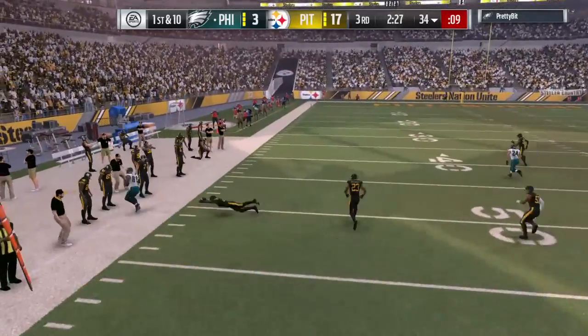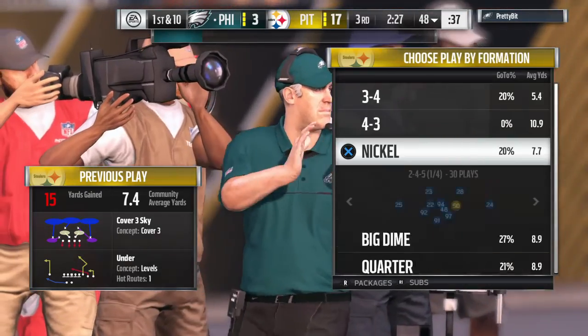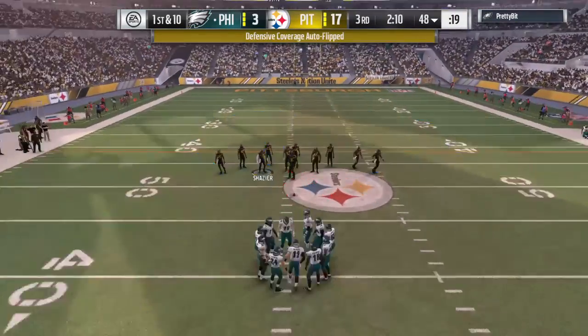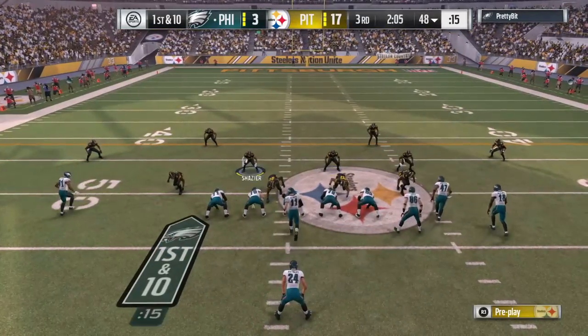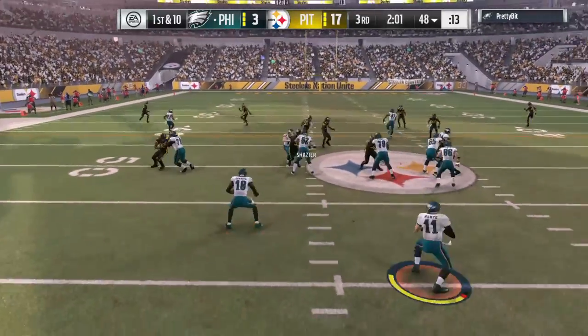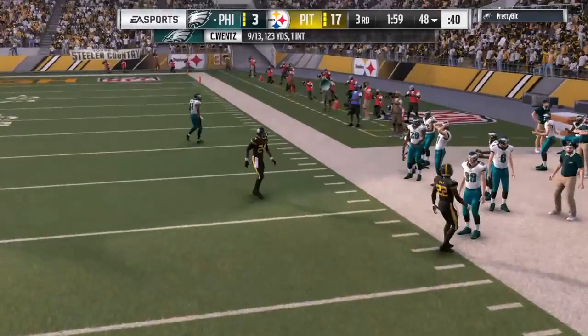Now Wentz, left side, caught by Matthews. 15 yards through the air and a first down. No matter how you evaluate quarterbacks, at some point arm strength is going to come into the conversation. I'm really impressed by what I saw on that throw on the out route. Now a play fake here on first down, and his throw is going to be incomplete.